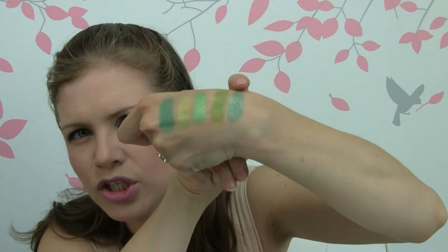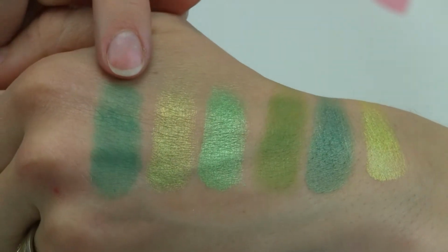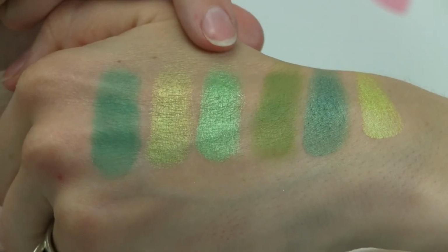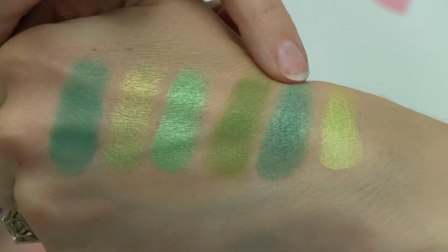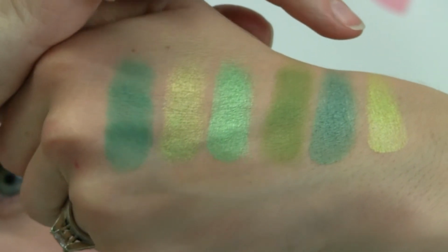Tropical Seafoam is a turquoise shade, so somewhat light, maybe like mid-tone turquoise. And then the last one is 2046, and that one is a yellow. So here they are: Wild Shamrock, Disco Night, 0001, Forest and Fawn, Tropical Seafoam, and 2046.